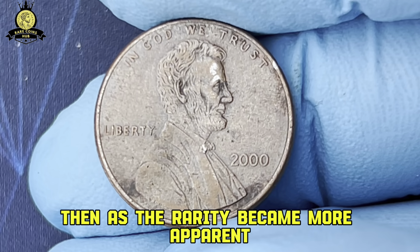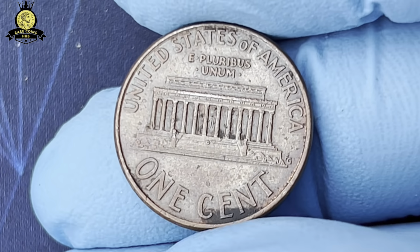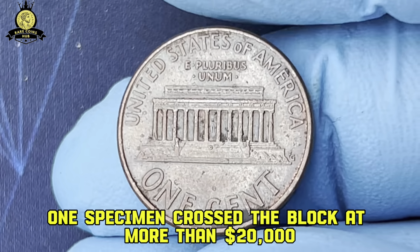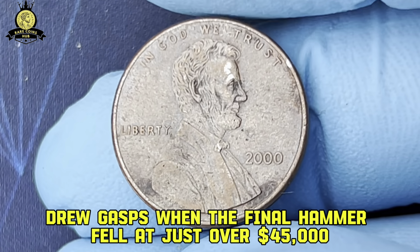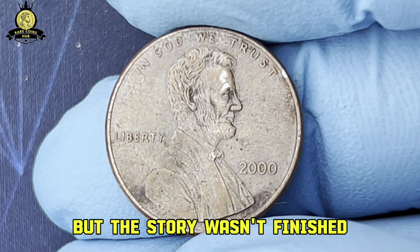Then, as the rarity became more apparent and collectors realized just how few were in high grades, prices began to climb. In 2013, one specimen crossed the block at more than $20,000. By 2018, a near-mint state example drew gasps when the final hammer fell at just over $45,000. But the story wasn't finished.